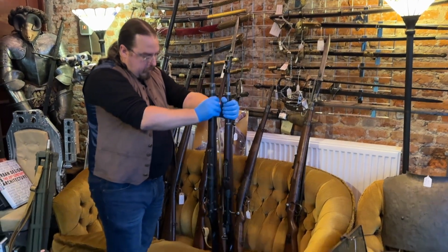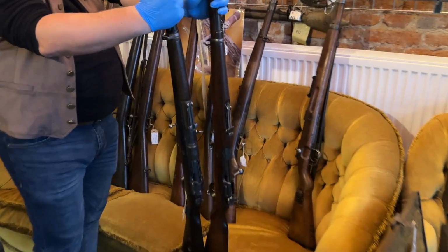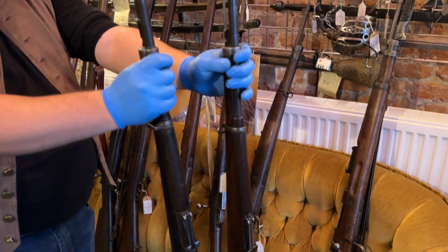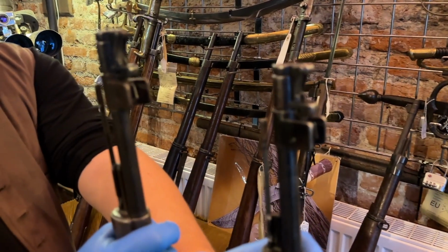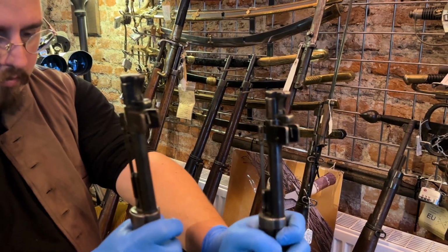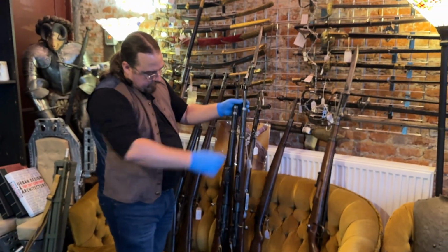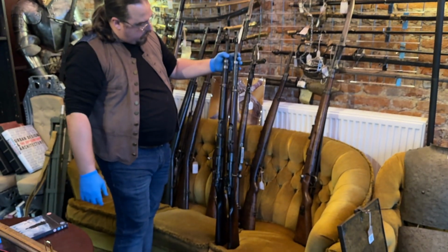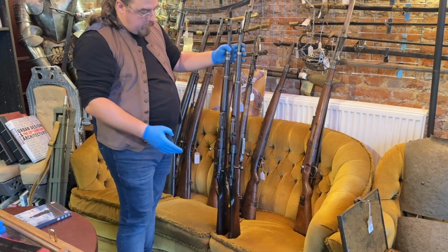Probably one of the main differences that you notice is the fact that the bayonet lug looks slightly different. I think they fit different bayonets. I'll have to try, or I didn't have the right bayonets to fit them with, but yeah, there's some differences. This is quite interesting. Again, we never had both variants, so this is very good to study.